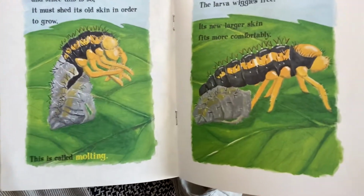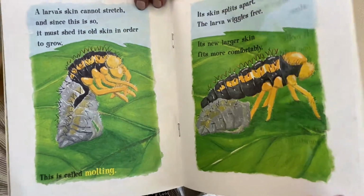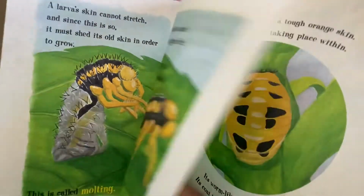So if you have larvae around, you'll actually see little teeny piles of skin. They also look like a dot, like about the size of an egg. And they'll shed their skin a couple times before they're ready to turn into their pupa.